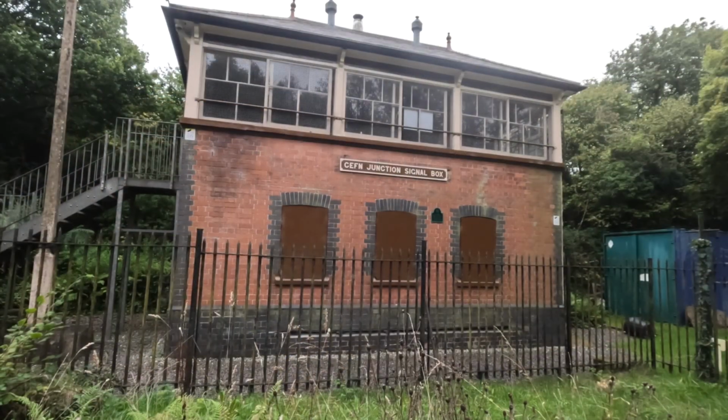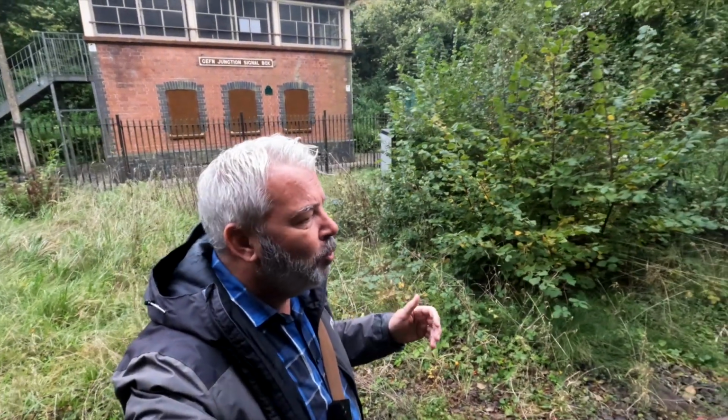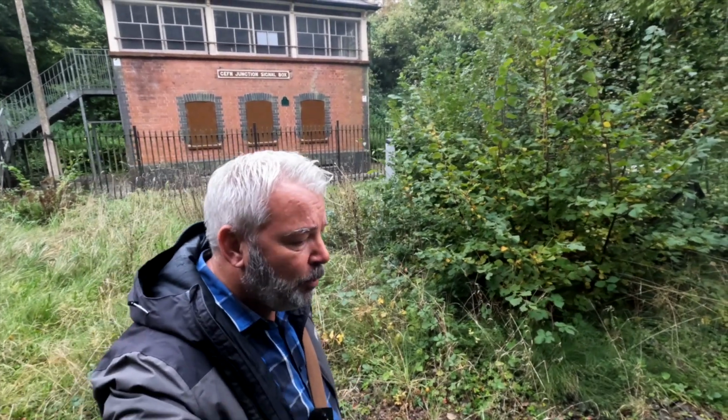So hello and welcome. So where am I today? Porthcawl? London? New York? No, but somewhere equally as glamorous. Cefn Junction Signal Box, South Wales. So why am I here? Well, today I'm going to walk the lost Porthcawl Branch Line from here, Cefn Junction, all the way down to Porthcawl. So come along with me and let's see what we can find.